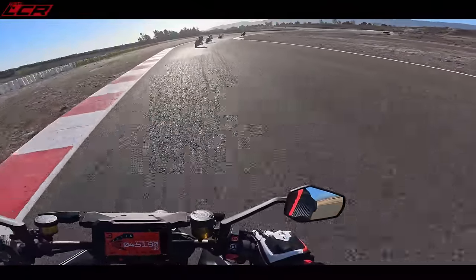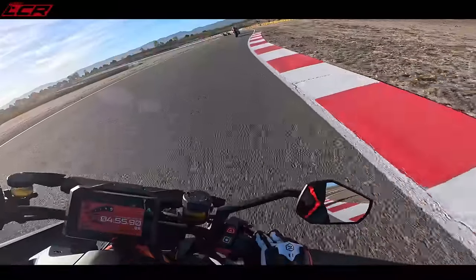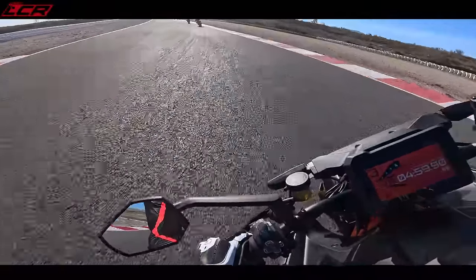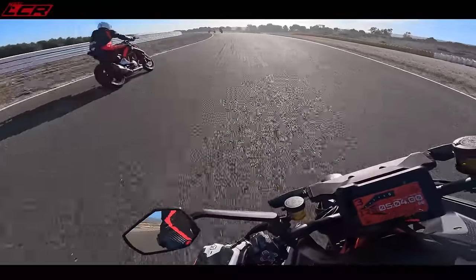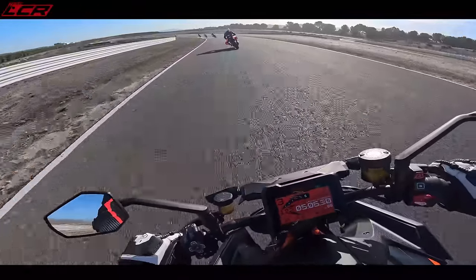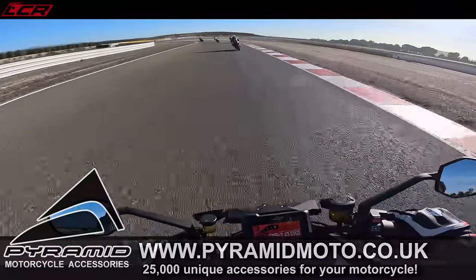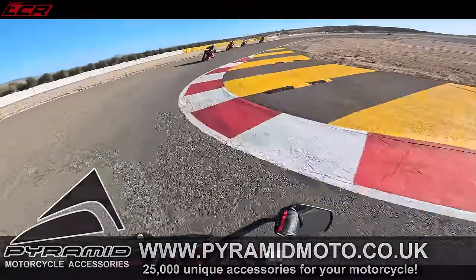190 horsepower now. That shift cam is giving it an extra 10 horsepower at the top, and another 5 newton meters of torque. And the bike equipped with a full system, they're saying more like 200 horsepower and another 5 newton meters of torque. So it's sort of pushing 155 Newton meters.